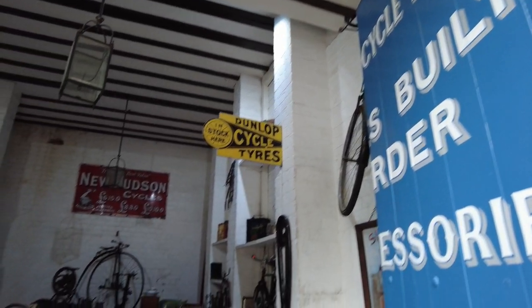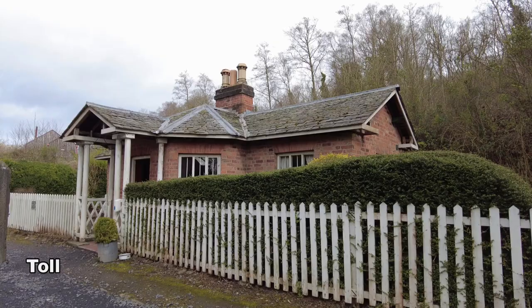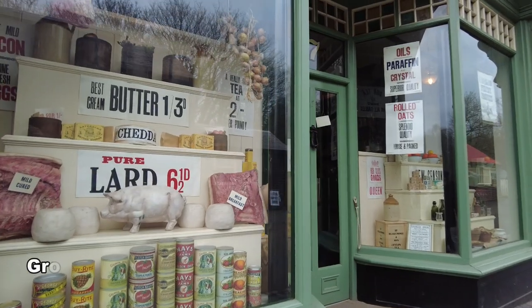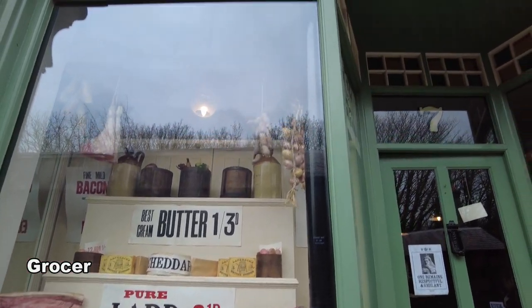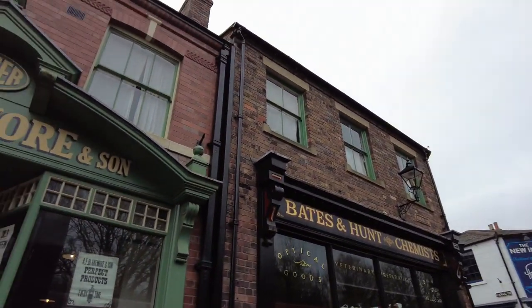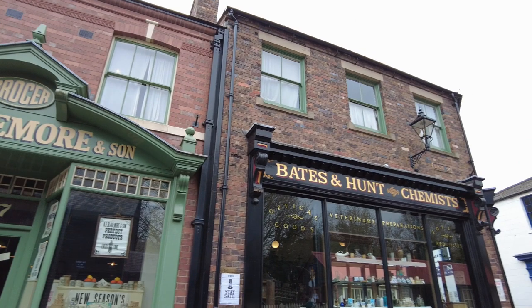Over the years, buildings due for demolition were dismantled and rebuilt on site, such as a toll house, school, doctor's house and surgery, and where whole buildings couldn't be saved, their fittings, such as doors, windows and entire interiors, were collected and incorporated into new structures, such as the chemist shop and public house.